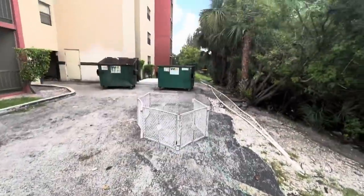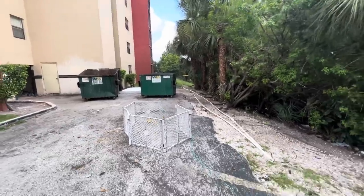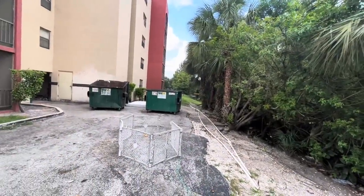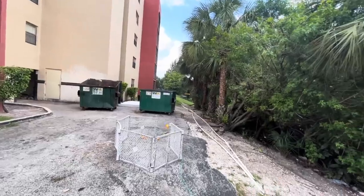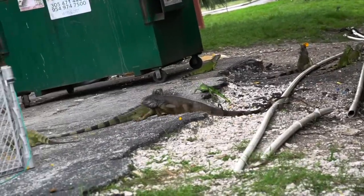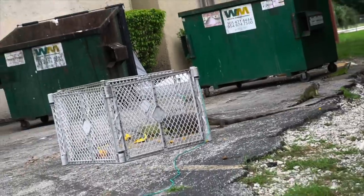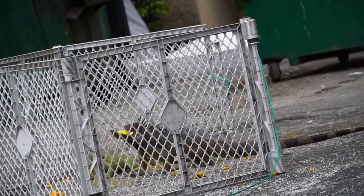Oh man. Let's see if we can outsmart him. All right, a bunch of them is running by. Big iguana going in there. Oh yeah. Go in there, buddy. Oh, he's in there. We got two of them in there, guys.